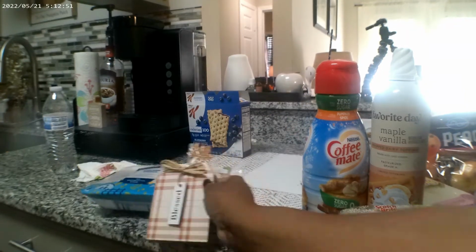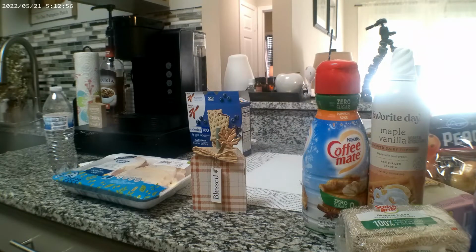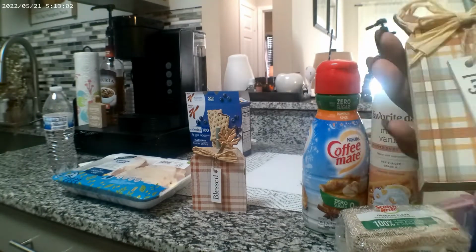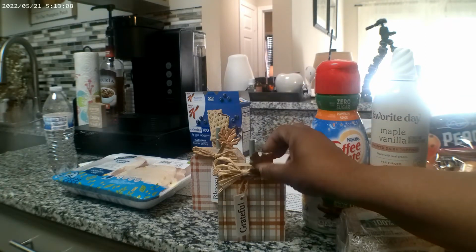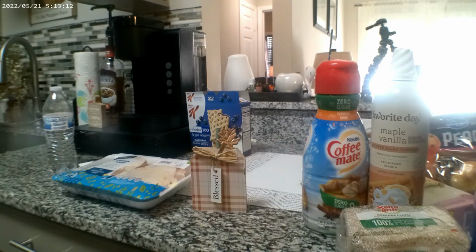Now, if you want to go buy dollar items, Dollar General is the place to go. They still have a lot of their items for $1. I bought this. It's just a different pattern, and it was a dollar, and it has grateful on it. And as you can see, they have these little leaves on them that I think are just really cute. That fell down. I'll worry about it later.